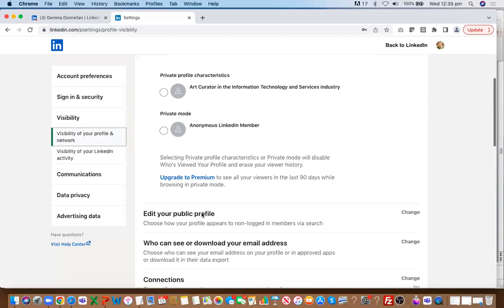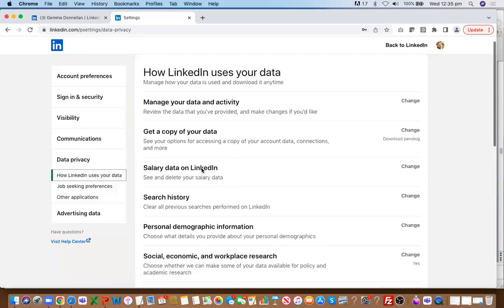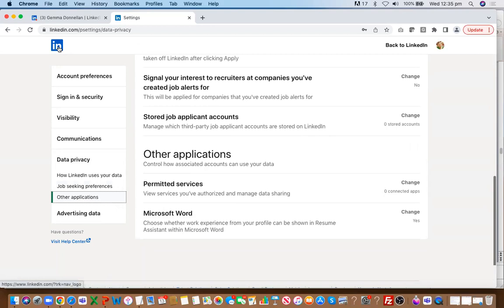Whilst you're looking for work and opportunities, I would suggest that who can see or download your email address should be changed to anyone on LinkedIn. And here in this data privacy, that's where you can also get that copy of your data. There's lots of other settings. I'm not going through those today. It'll just take too long, but they're the main ones.